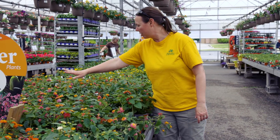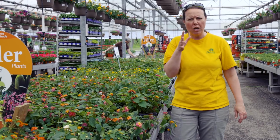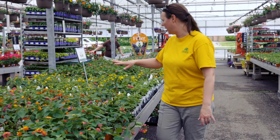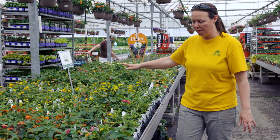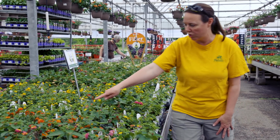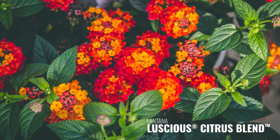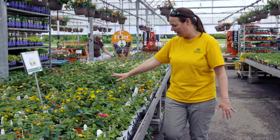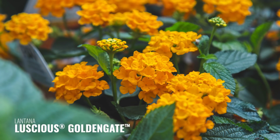Bloomify Rose. So you'll see the pinks and still oranges and yellows will still top out there. And then we move into some of the other proven winner varieties. So we have the citrus blend, which is really pretty, those burnt oranges and golden yellows. Again, Golden Gate is this beautiful popcorn yellow, right?